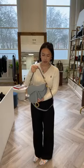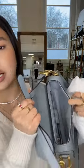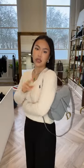And this is the one in blue. Comes with dust bag. This is 3,050 pounds, and I would say, guys, always grab them if you can. It is a really good price considering this is the newer version that comes with the strap. 3,050 pounds. I love this color. If you love light wash denim, this is a perfect color combo.